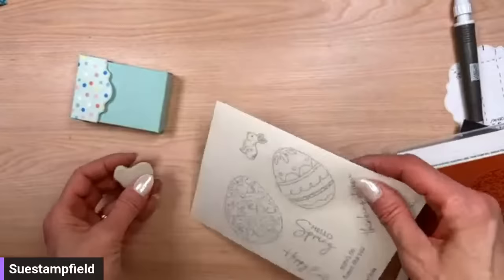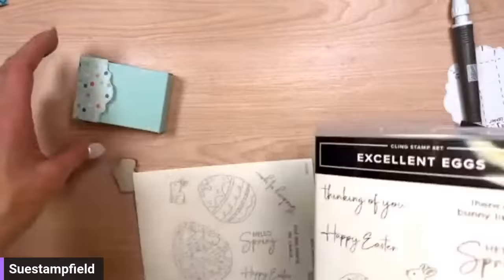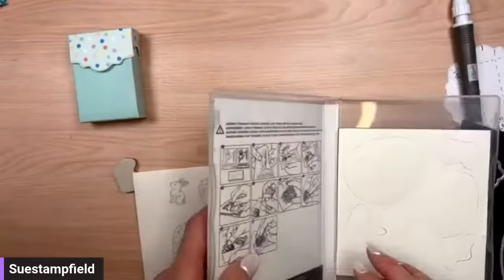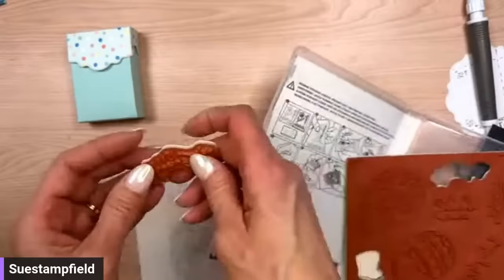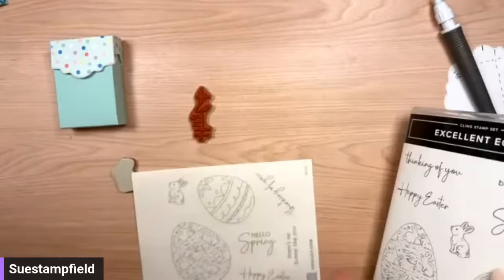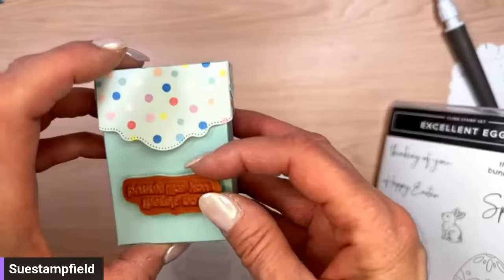And then I'm going to have you guys decide what sentiment we're putting on the front of the box. Now, we could put a sentiment on the front and one on the back. The sentiments in here, I do want to use Happy Easter if it'll fit. Let's check. Oh, look at that. It's perfect. Happy Easter fits. Let's see if this one fits. This one says, "There's no bunny like you." And that one also fits perfectly.